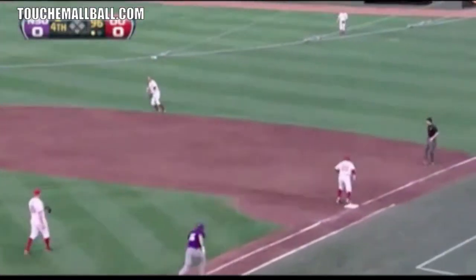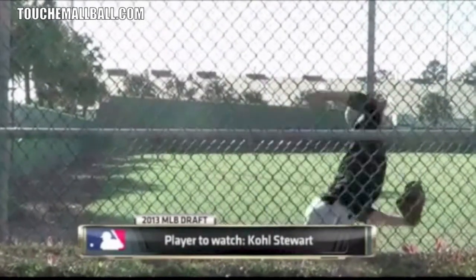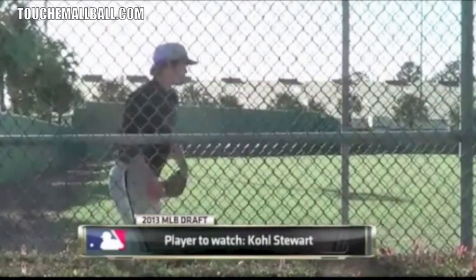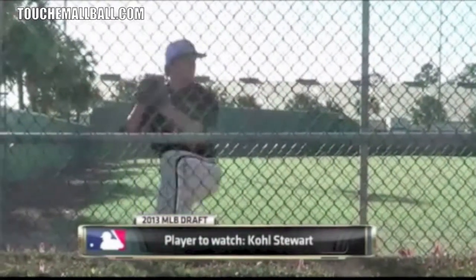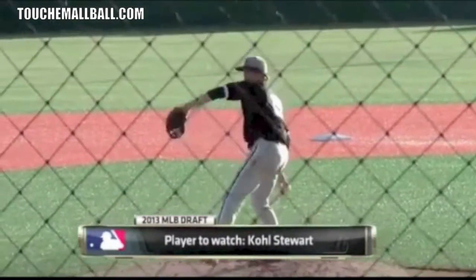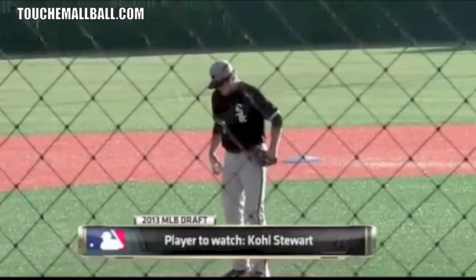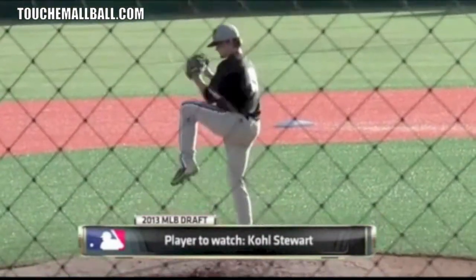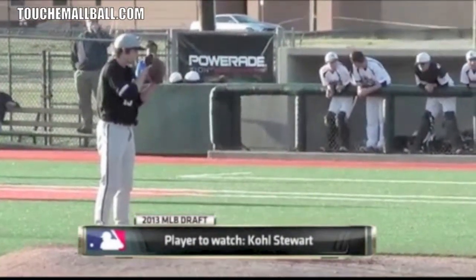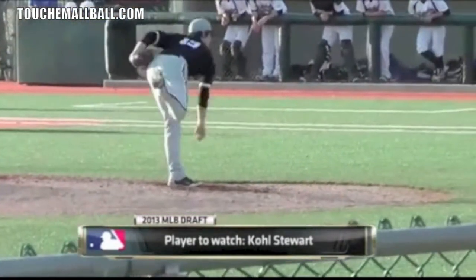So that's another really, really big thing. The third thing that I noticed from watching these guys is they're all going to attack the zone. They all have power stuff, but they pitch to contact. They're not afraid to throw the ball over the plate. And I guess it's a little bit easier when you have this type of stuff, but they all have very good command of at least two of their pitches. Appel has pretty good command of all three. So not only do you need the size and the stuff, but you need the command of at least two of them.